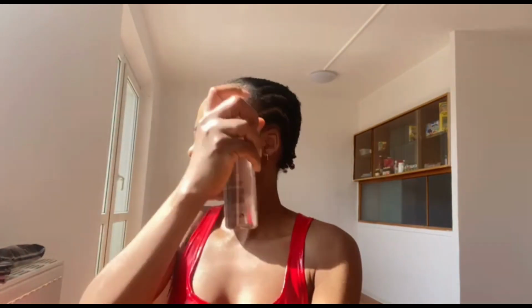Blending foundation is the hardest thing for me in makeup. Blending. So now I'm done with foundation. The next thing I'll use, this is my setting spray fixer. Done. Let it dry.